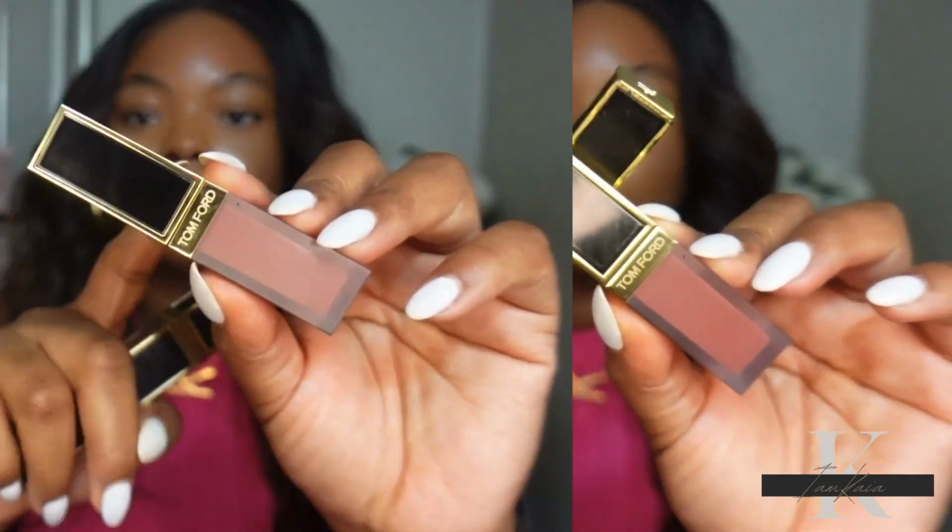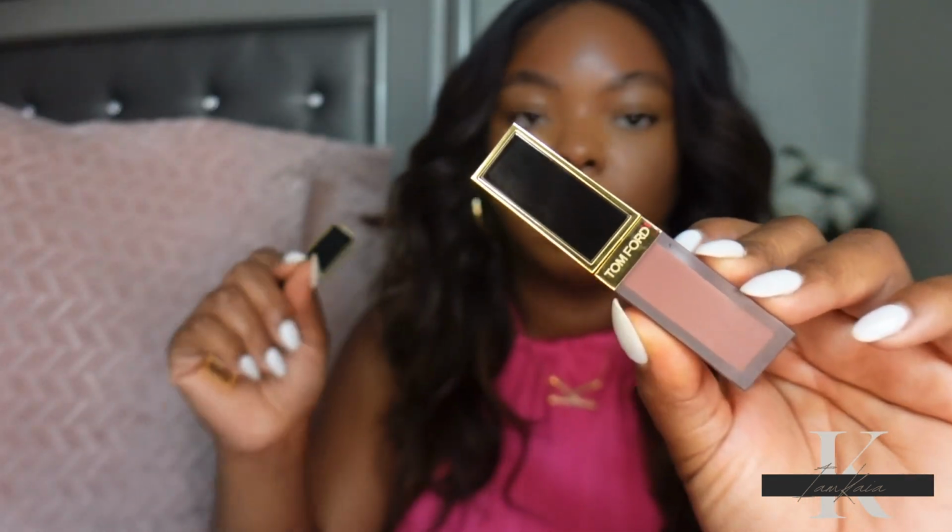And also I recently tried out the Tom Ford matte lipsticks. I have that on as well. I have the shade Lark on, and I just went on top of it with these matte lipsticks. They are absolutely worth it. They are very long wearing. The pigment is there. They're not going to make your lips feel too dry. You don't have to constantly keep reapplying them. These are worth picking up. Highly, highly, highly recommend.